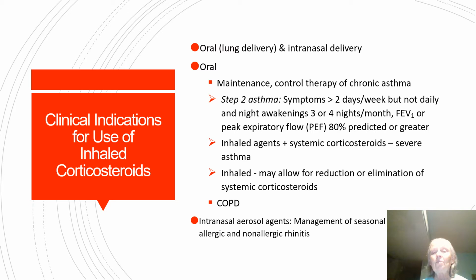You can also see that when we mix them with our inhaled agents, we use those for severe asthma. And sometimes, if patients are on pills or liquids, if we start them on the inhaled corticosteroids, we can sometimes wean them off of the systemic steroids at that particular point.